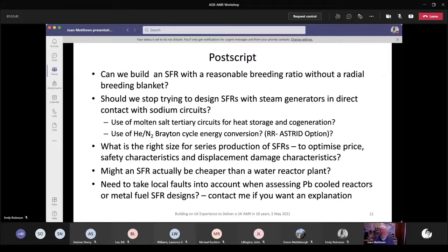And then the issue of local faults, which I think that people designing lead-cooled fast reactors and metal-fueled sodium fast reactors need to take very seriously. So I'll stop at that point.